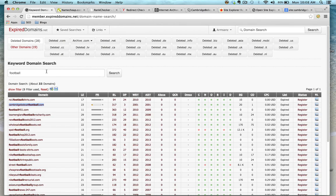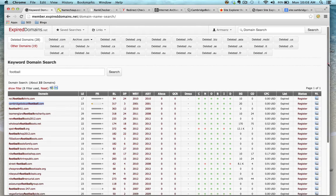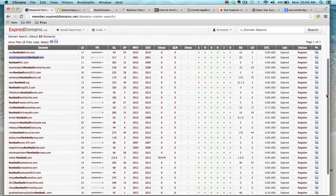Again, we're going to go over this one more time. The key to using expireddomains.net or Register Compass or any one of these tools, again, is the actual filters. Okay, we went from 20,000 domains to 33, and we found one that really works for us. And now we can continue down this list to see if others are okay.